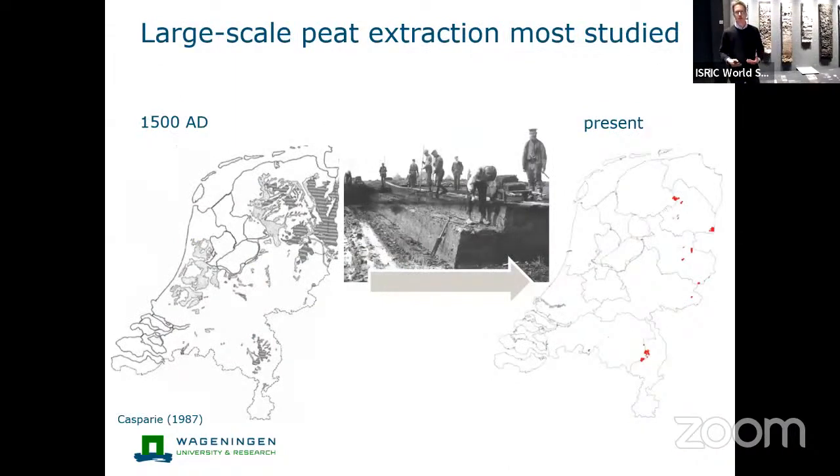If we look at previous historical geographical research on this part of Europe, it's striking that a lot of it is about the large-scale transformations of the landscape. On the left-hand side you see a map of the Netherlands at the beginning of the early modern age, and all the dark gray areas used to be raised bog. On the right-hand side are the remaining raised bog reserves, all nature reserves nowadays, again in the eastern part of the Netherlands. So a lot of these raised bogs have disappeared over 500 years, and a lot of historical and historical geographic academic research has focused on this big transformation.